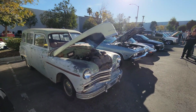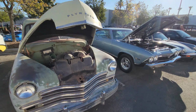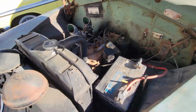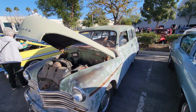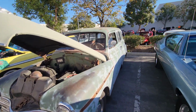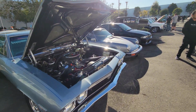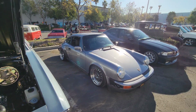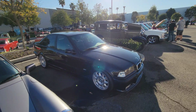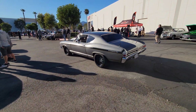Oh, this is cool. Thing I just learned. Suburban? This is? Straight 6 with dual carbs. Straight 6 flathead with dual carbs. BMW. And there's the big cam coming in.